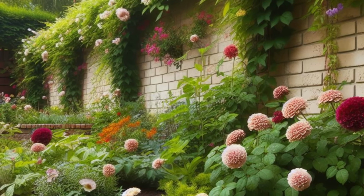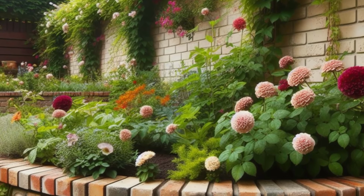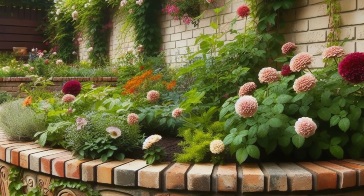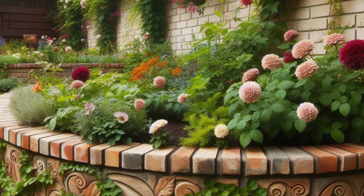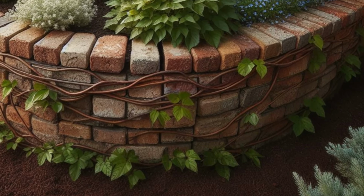Step into the enchanting charm of a cottage-style small backyard edging design, where vintage brick borders imbue the space with rustic elegance and timeless appeal. Imagine weathered patina lending a touch of history to each brick, evoking memories of bygone days and simpler times.